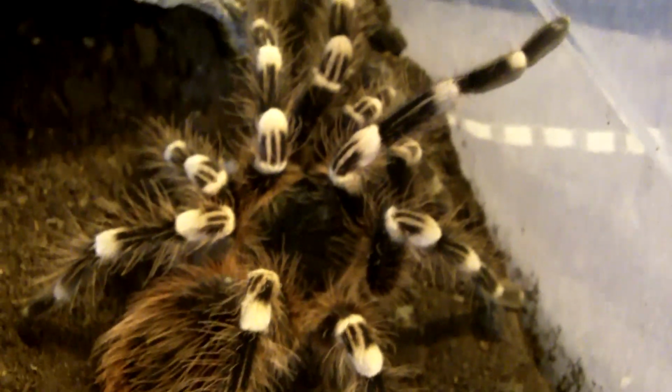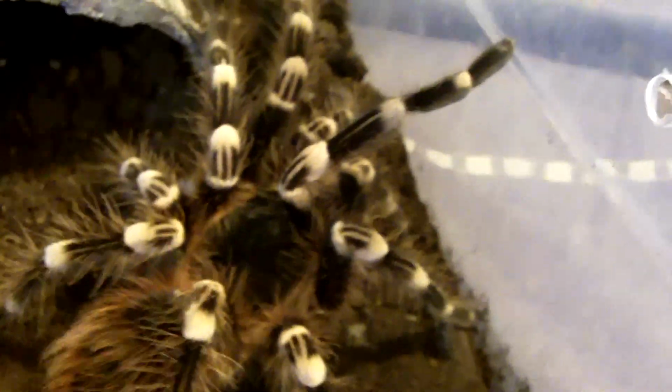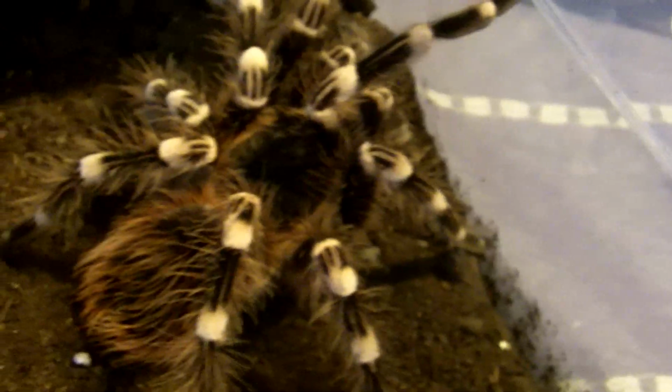This one here is an Acanthoscurria geniculata, the giant white knee. This is a 3-inch male named Desire. Formerly it was Logan's. I do have another mature male, Derek, who's currently with Tarantula Canada doing a breeding loan.